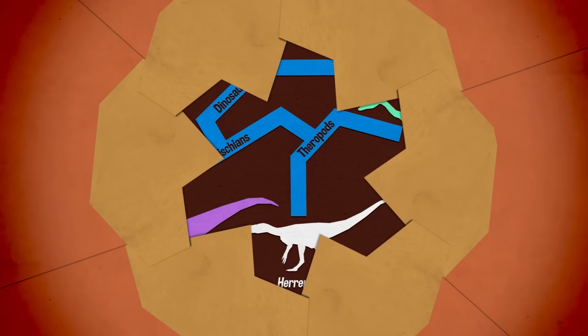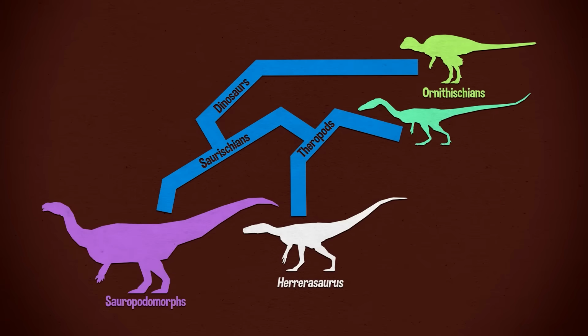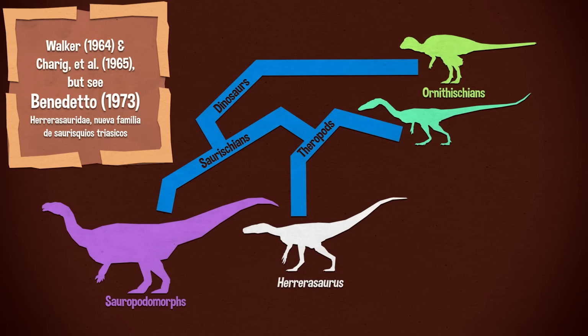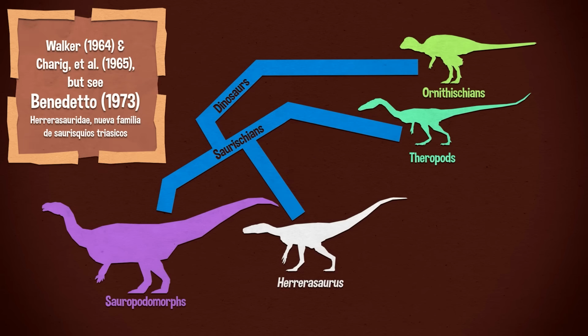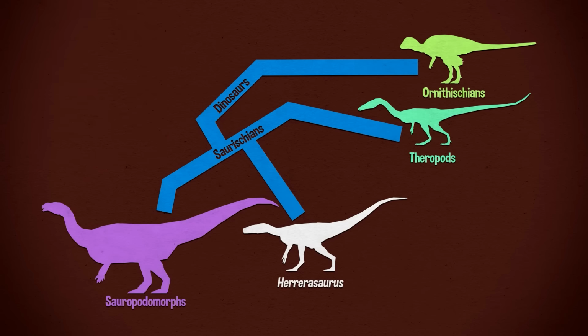In 1963, Reig described Herrerasaurus and Ischisaurus, which is another Ischigualasto herrerasaurid, as carnosaurs, but at the time that just meant large-bodied carnivorous dinosaur. It was a couple of years later that workers started to notice that, hey, mixed in with these carnosaur characters are similarities to animals like Plateosaurus, which at the time were called prosauropods.